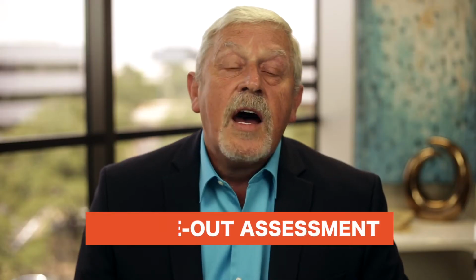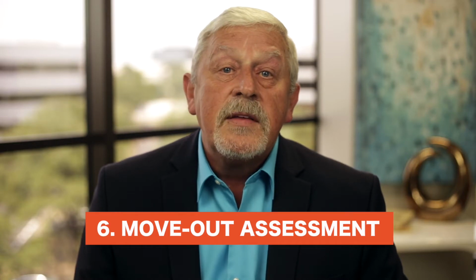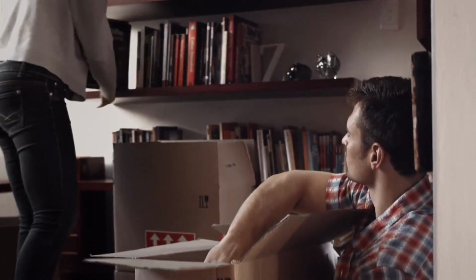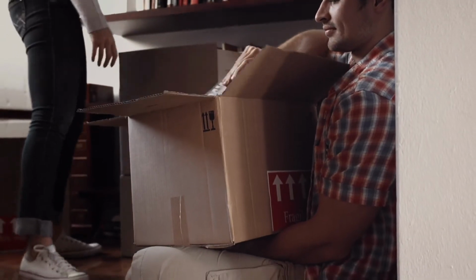Number 6, a move-out assessment. Before the tenant moves out, we recommend sending them a checklist to let the tenants know what you'll expect. Typical requirements include removing personal property and returning all keys and other property belongings.